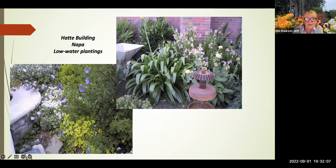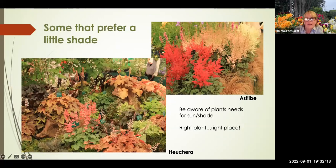There's so much available. But what if you have a little shade? What if you need some shade? There are plants available too, like Yarrow and Astilbe and many others. You can find a lot of textures, you can find a lot of colors, but the real goal is to find the right plant for the right place. It's always important. And the databases that you can access will always give you that information.